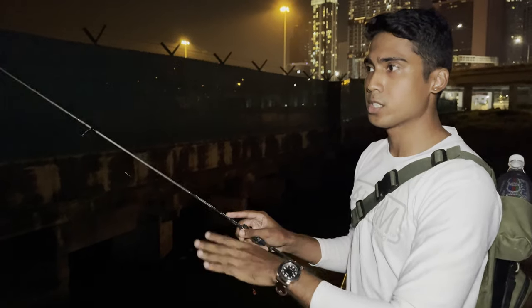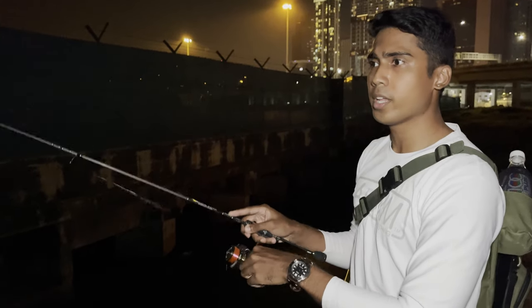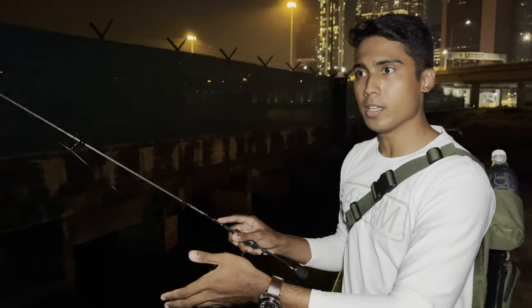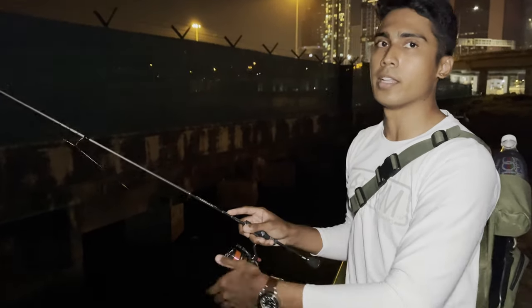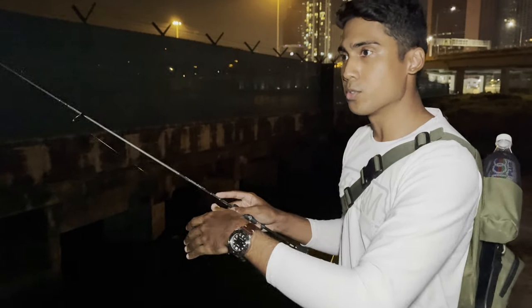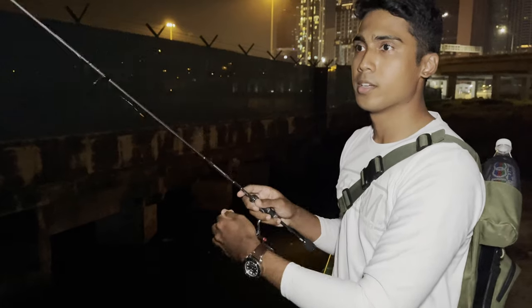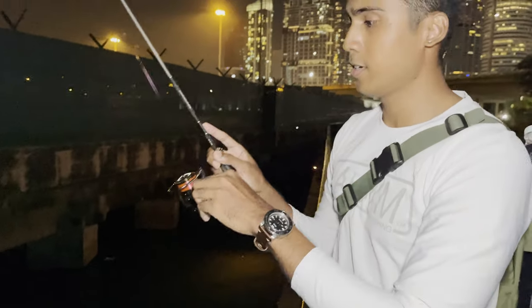I'm just gonna twitch and just hope they are there. If they're not there, then I'll probably try to let it sink even deeper and search for them again and again. If they're not here, I'll try another spot, maybe towards the side a little bit, or towards the longkang area. And if we finally find them, jackpot!